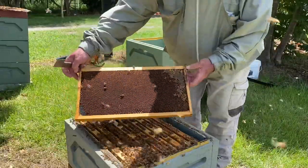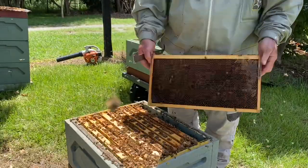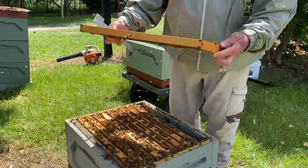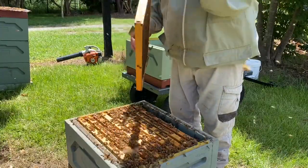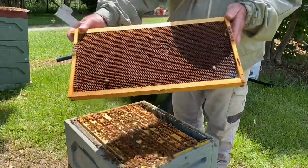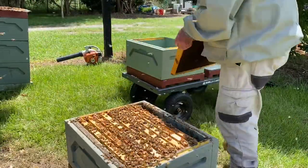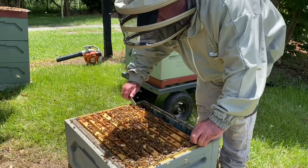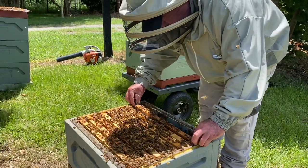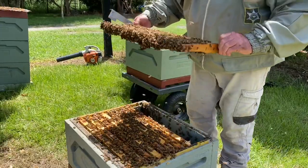See that frame, hopefully you can see it. It's full of pollen, so they're great for raising queens. Lots of uses, or they can just go into hives that need a bit of pollen. So you can see that pollen in there. Bit of shake in them too, which is interesting. Once again, a big frame of pollen there.